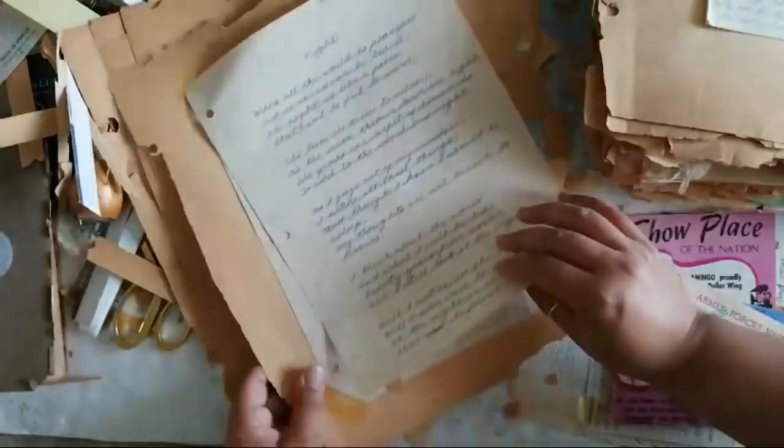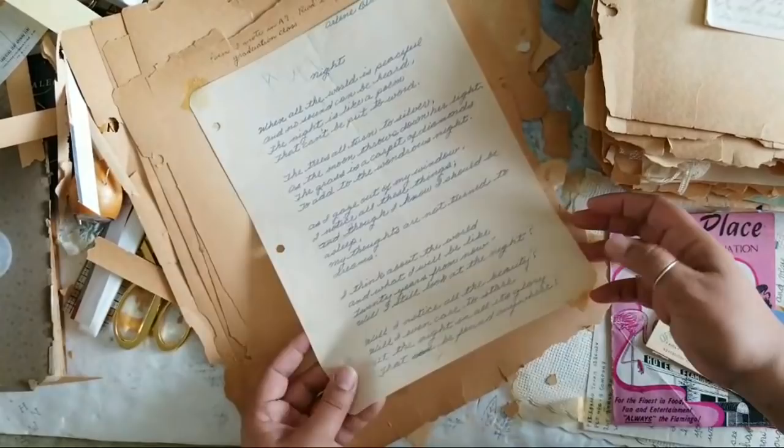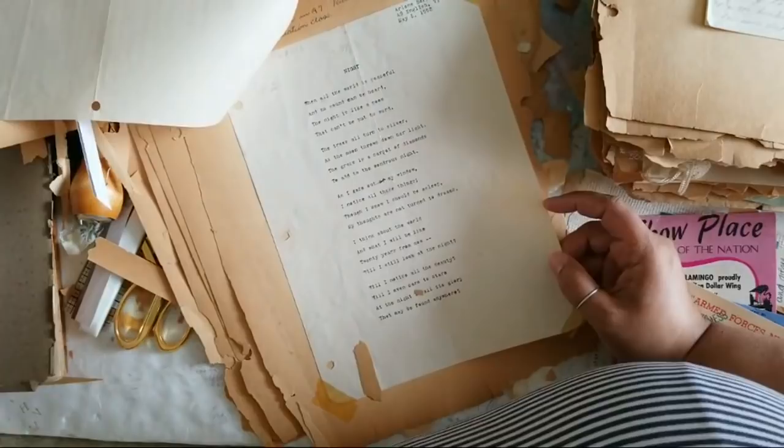So here, a poem I wrote in '89, read it for graduation class. So she wrote this poem and read it for her graduation class. Oh, this is awesome. She wrote it out here, and then she typed it out, I'm guessing, so that she could breeze through it when she read it.